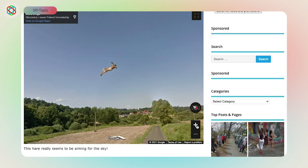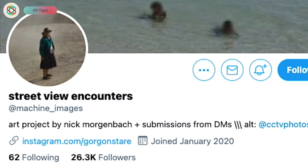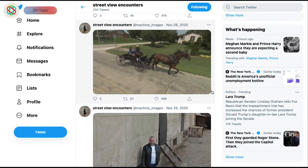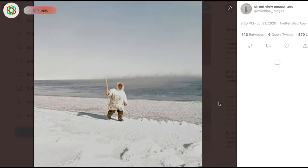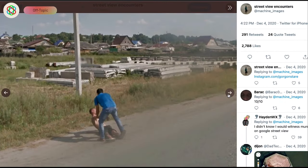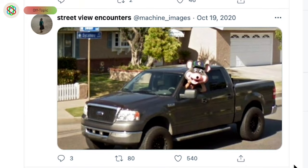I'm sure there's a ton of these sites. There's this Twitter account called Street View Encounters that has even more. I'm not quite sure how real all these are. They don't link back to any source materials, and like this one doesn't quite seem right. But nevertheless, it's worth a browse. Links for both of those are down below.